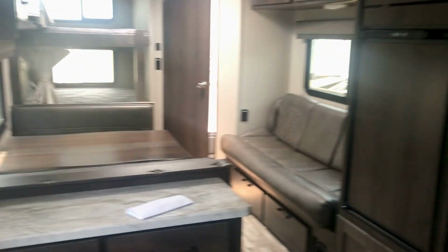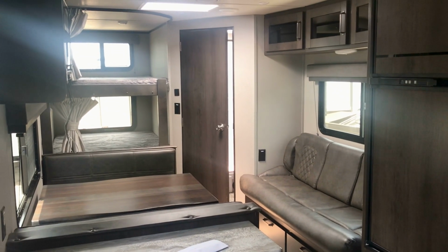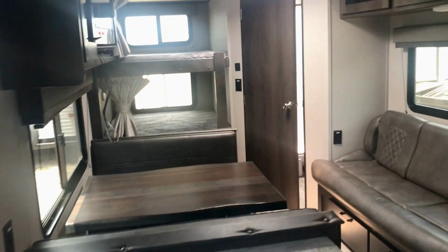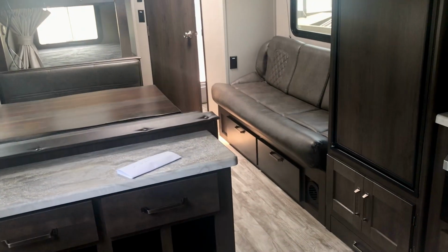But thank you again. And if we do make a deal, we'll take this unit off the market for you. You'll already know the terms and conditions. We'll work out the financing over the internet. You're right here in our office virtually anytime you want to be, so we can get that handled for you. And then when you get here, we'll walk through this coach inside and out, show you how everything works.